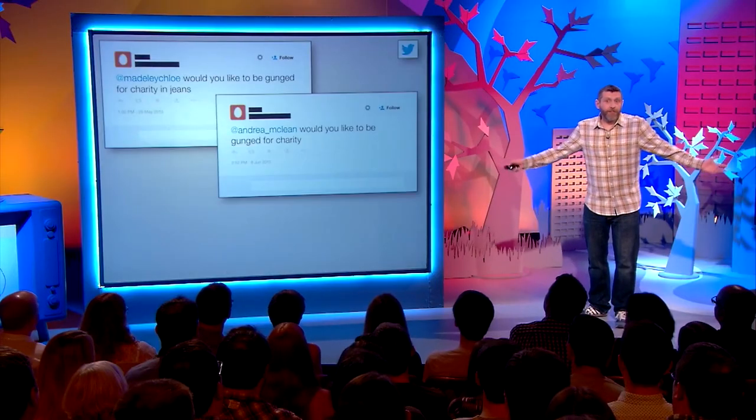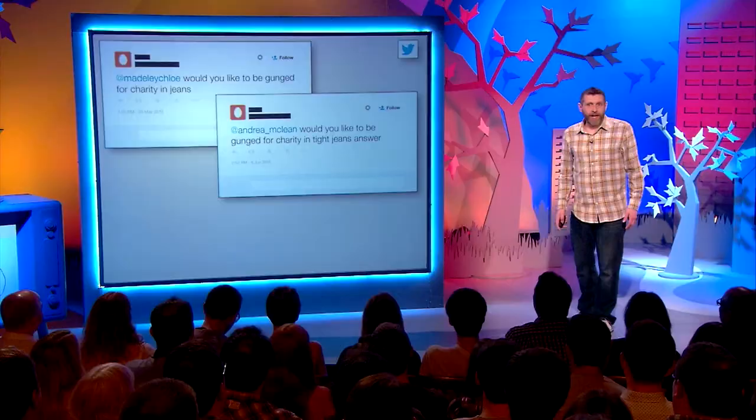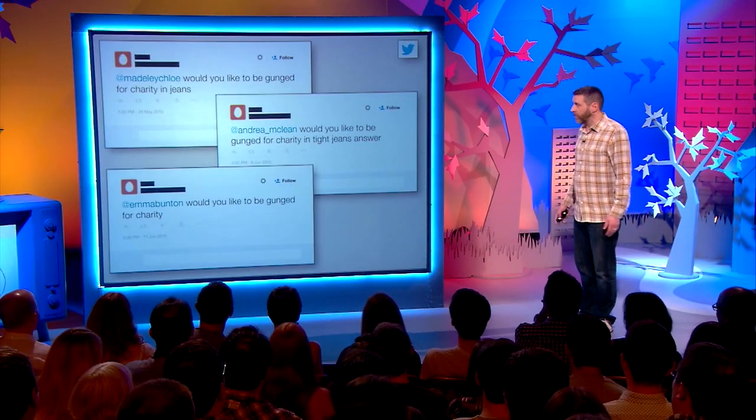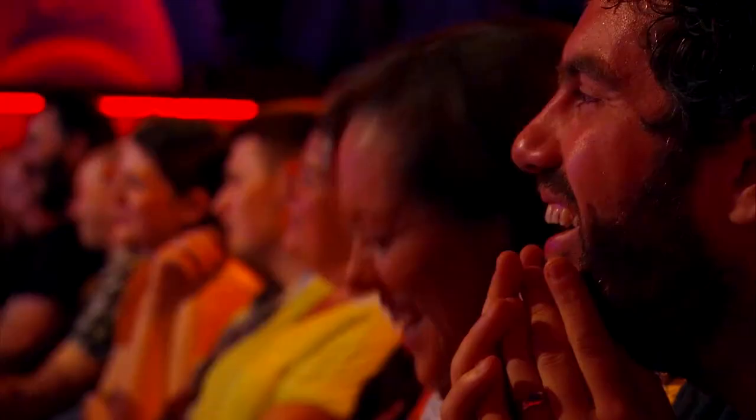To Loose Women's Andrea McLean, "Would you like to be gunged for charity? In tight jeans." Answer! Bit demanding, isn't it? And he returns to Emma Bunton saying, "Would you like to be gunged for charity? In tight jeans." Answer, Emma! I don't know about you, but I'm starting to suspect that he's gunging his own jeans while he's typing these.